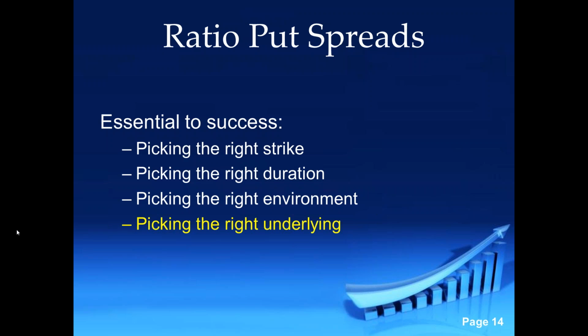So one of the rules of picking the right underlying: look at the bid-ask in the option montage, the ones that are close to the money or just out of the money. If it's inside of 10 cents for a $100 stock or less, then that means there's a lot of participation in that. It means people are constantly trying to outdo one another to make a tighter market so that they can get filled.